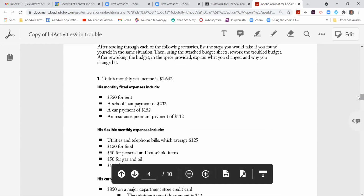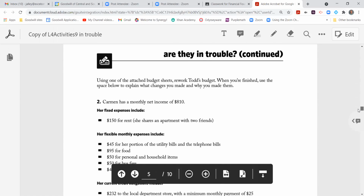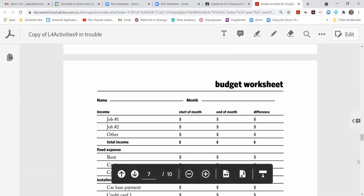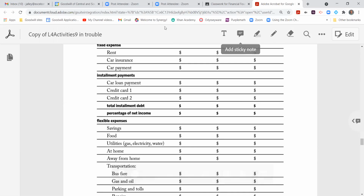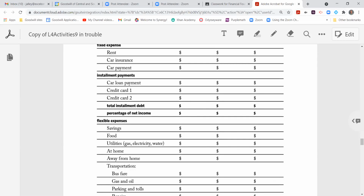A couple other examples in here, kind of like Gabrielle. Looking at the numbers, it's easy to figure out if somebody's in trouble or not. We don't really have time to go through all that in detail today. But the examples are there, and then lo and behold, you get to the end of this and you've got the same sort of budget worksheet set up. But the main thing I wanted to highlight there is what kind of indicators for getting in trouble you might see, and what kind of rights you have as a creditor, because that could be really important if you end up getting some kind of financial trouble.